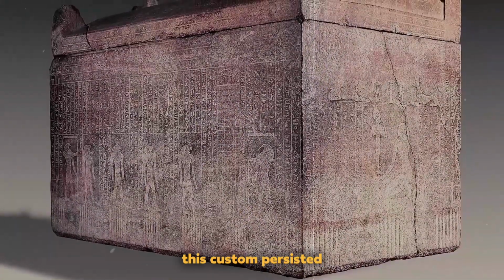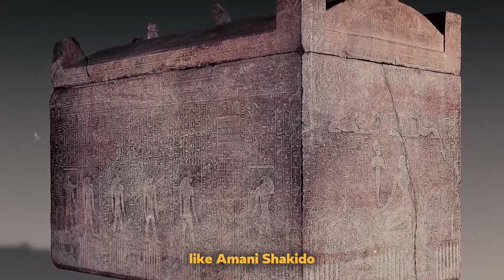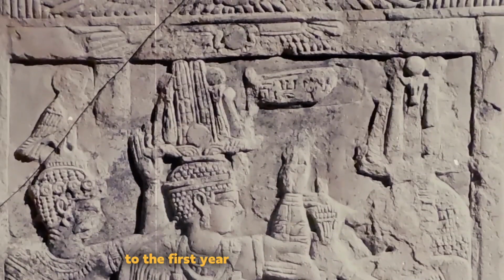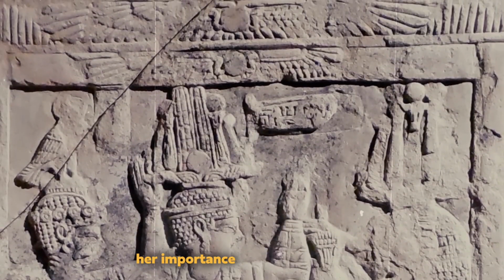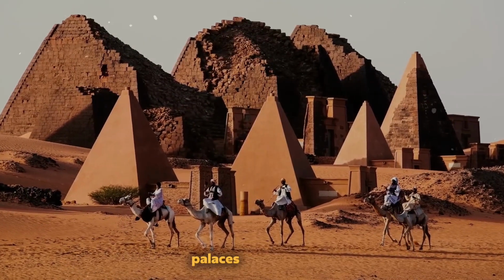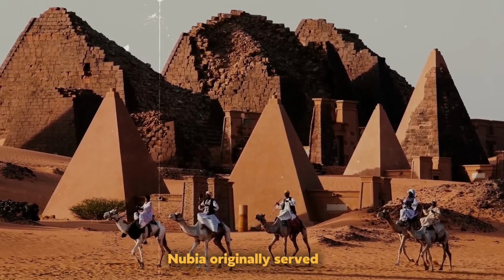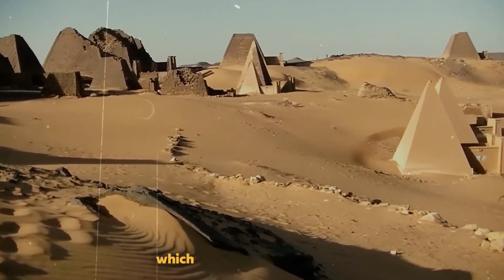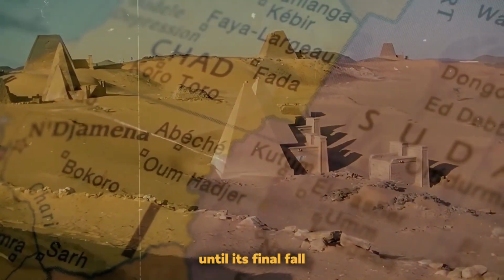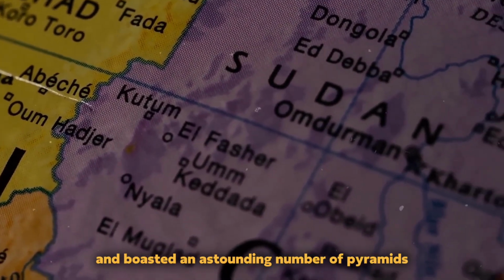This custom persisted, and it even included the burial of influential figures like Amanishakheto, a respected monarch who reigned from around 10 BC to the first year of the New Testament. Her importance was felt so strongly that her legacy was preserved in numerous monuments, palaces, and tombs all across Nubia. Nubia originally served as the center of the Nubian kingdom, which flourished from 591 BC until its final fall about 550 AD, and boasted an astounding number of pyramids.